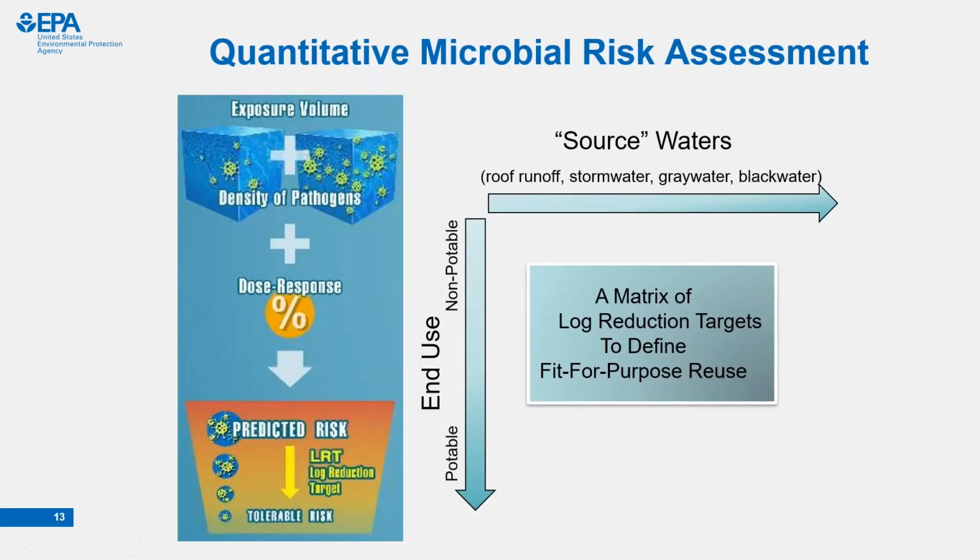And we do this using a method called quantitative microbial risk assessment, or QMRA, which considers the exposure volume during different end uses, the density of pathogens in different source waters, and the respective dose response in order to predict risk for comparison against acceptable risk thresholds, and thereby defining what the treatment reduction should be. And we can do this for a matrix of different end uses and source waters, ranging from non-potable uses all the way to potable, and for different source waters of varying qualities. And by doing this, we can generate this set of fit for purpose reduction targets for different combinations of each source water and potential end use. Next slide, please.